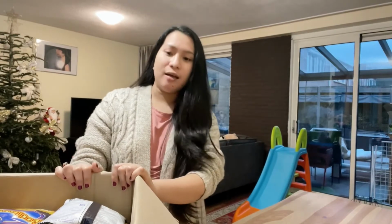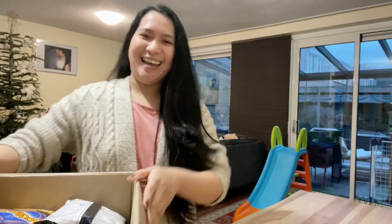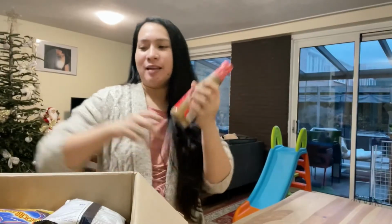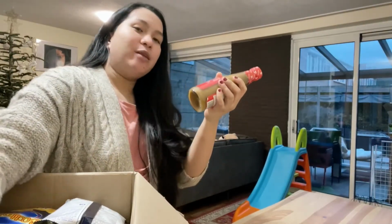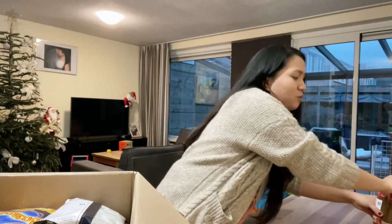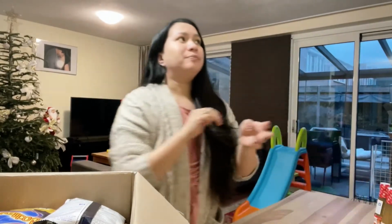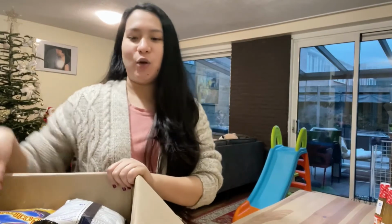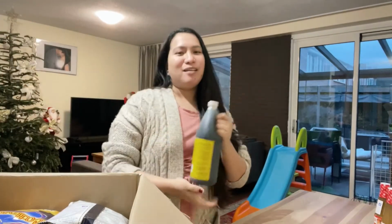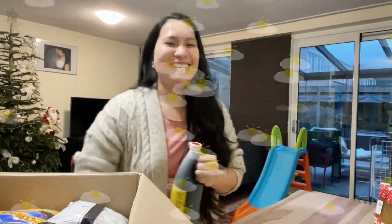Sa kusina, mag-a-unbox naman tayo ng Filipino foods. Yeah, exciting! So, first is yung mang tubas. It's hot and spicy and we got 3! Paborito kasi namin ito, kahit sa piniritong itlog. Ay, sold na sold! Ang sarap. Parang gustong kumain ng itlog.